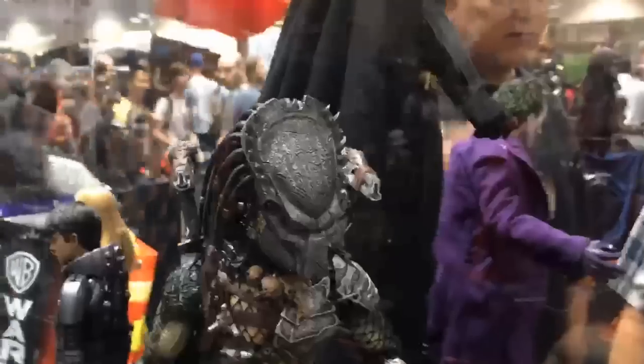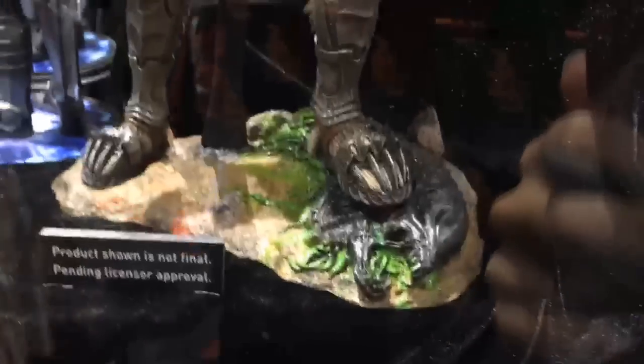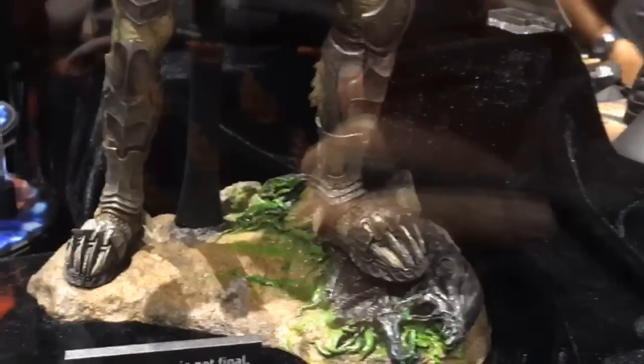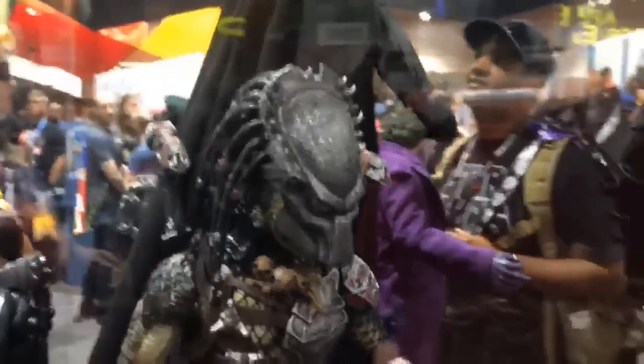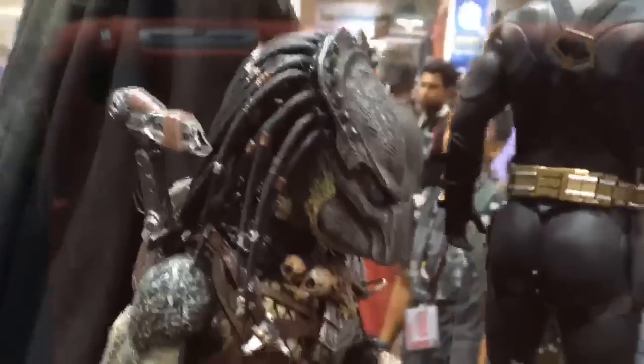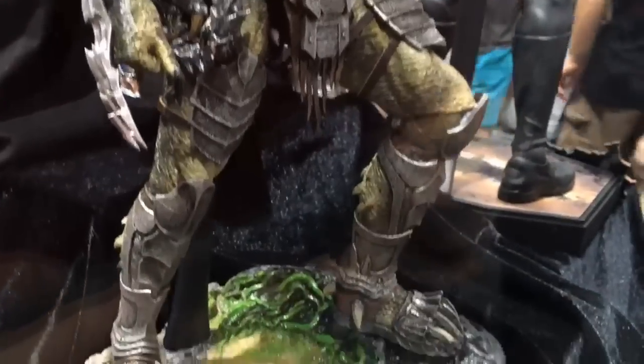So turning around on this podium is the Wolf Predator. This is a sixth scale figure. Now, I need to learn more about the Predator, but I know that he's got a xenomorph head on his base there. I'm a fan of the aliens, because I like to scare Susan with the alien egg, but this guy is no joke. He's clearly taken down one of the xenomorphs. That's pretty cool.